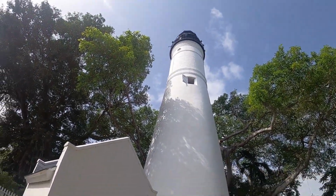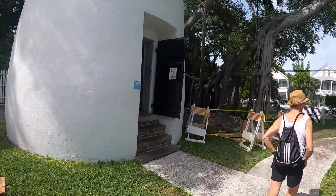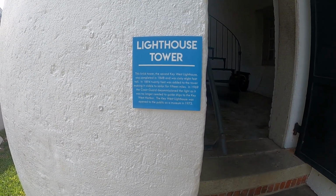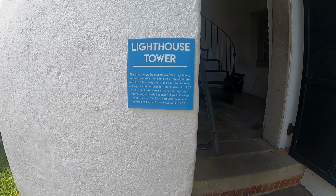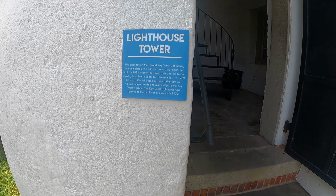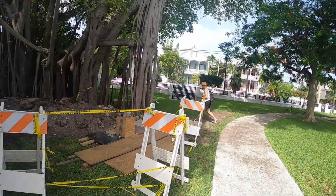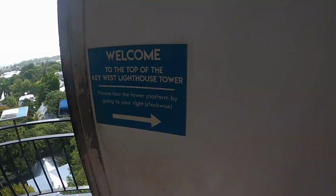We're going up to the top of the Key West Lighthouse. This is the lighthouse tower, completed in 1848, 68 feet tall. 20 feet was added to the tower in 1894, making it visible to sailors for 15 miles. The lighthouse was decommissioned in 69, and became a lighthouse museum in 72.